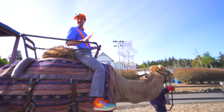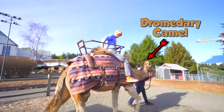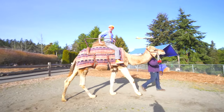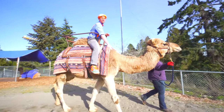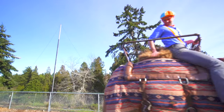This is a dromedary camel, and his name is Winchester. Dromedary camels are found in Africa, and if you're 3 years old and 36 inches or taller, you can ride camels at Point Defiance Zoo. They're really soft.